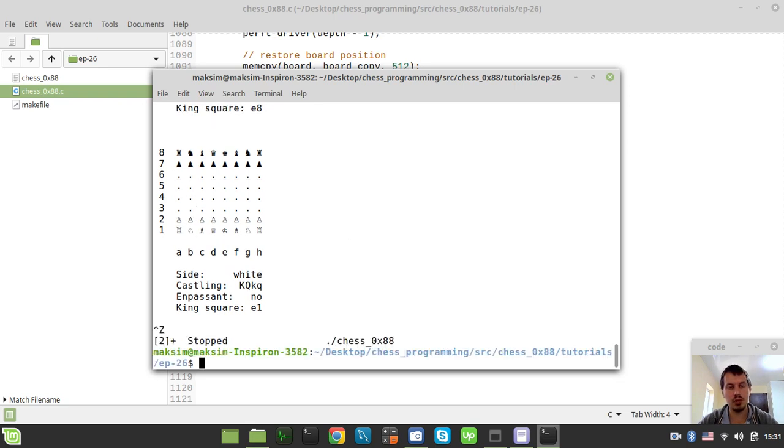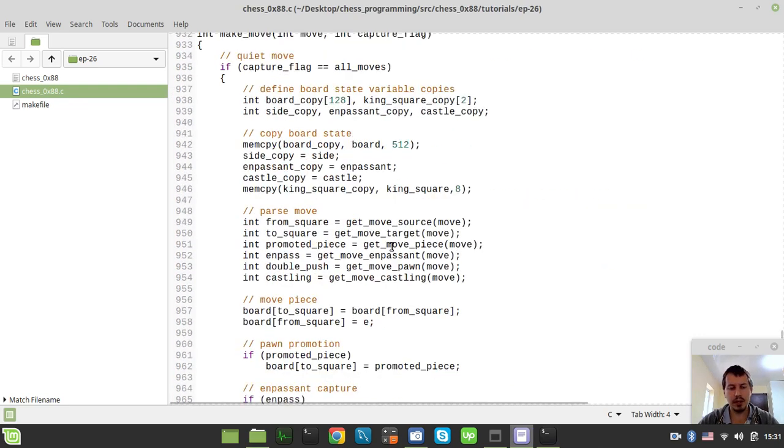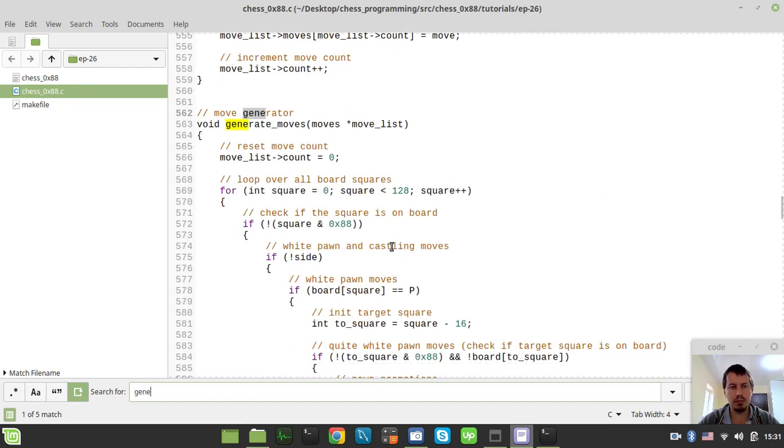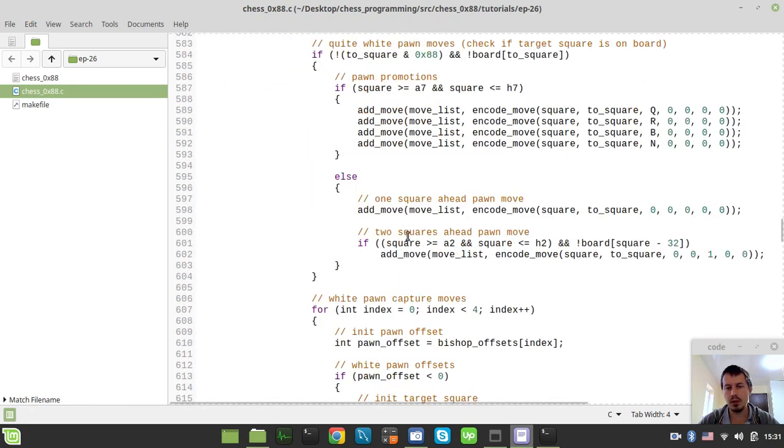And the reason for that is just a little typo within the move generator. So if we go back to our generate moves function here and go to the generation of the two square ahead pawn move, you see we are passing the two square as the two square. Well, we need to say square minus 32 because we need to jump over the square. So this is the first place to fix. Make sure you've done this, otherwise you won't complete the perf test.